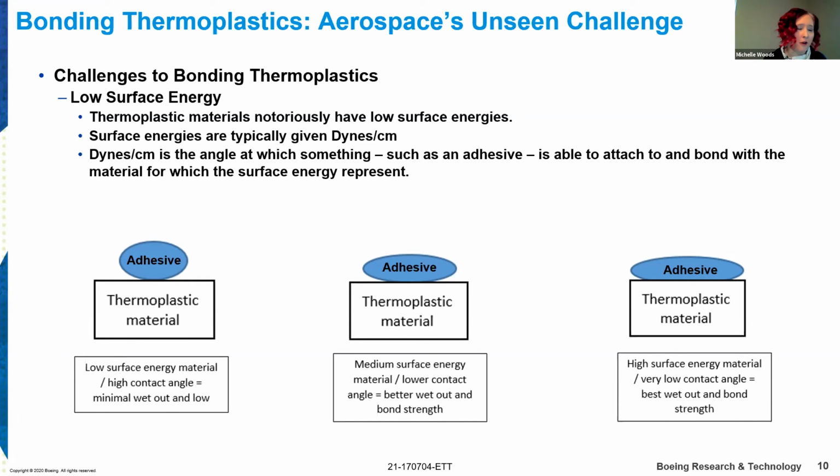The schematic on the far right demonstrates how well an adhesive will wet out on a high surface energy material. We see in that schematic that there is a very low contact angle and that most of the surface of the thermoplastic material has been covered by the adhesive. In this situation, we expect a strong adhesive bond and one that will be robust enough to withstand the possible in-service abuse that we might expect it to have to withstand.